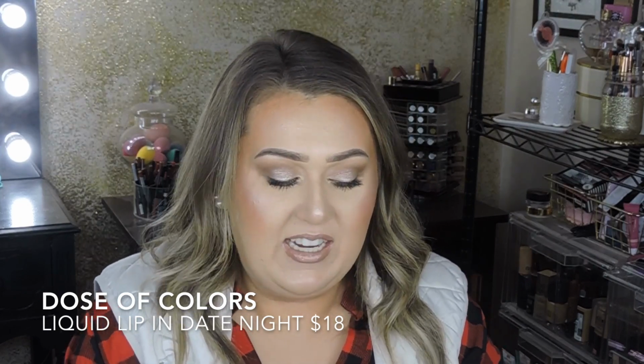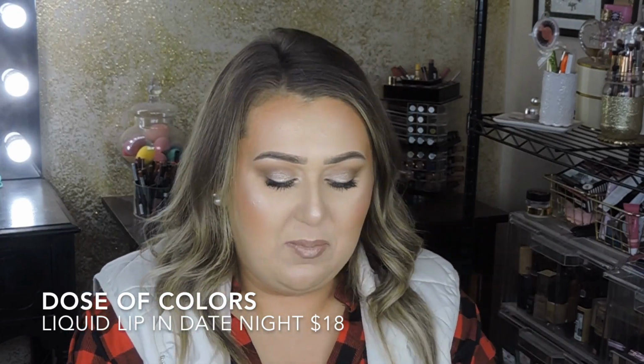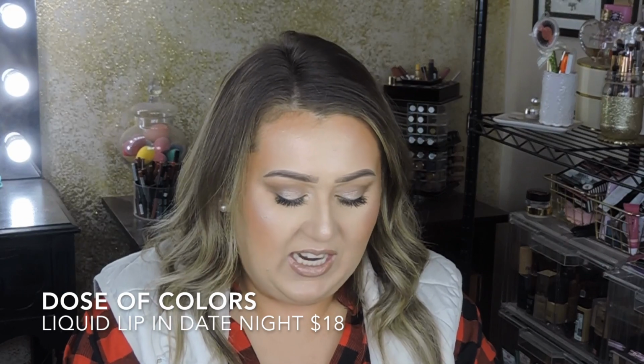I got the shade Date Night, and it's a very vibrant red. I saw one that some people were getting, and I was so hoping I would get it. It was called Charmer or something like that, and it was a darker red, which is definitely more my aesthetic than a fiery red. But this is it. It's very pretty. It's more of a cool tone red, and it is still deeper. It's beautiful, and like I said, I like the Dose of Colors formula, so I'll get some use out of that.